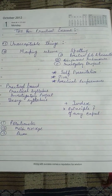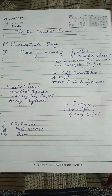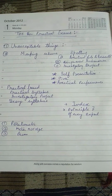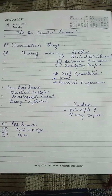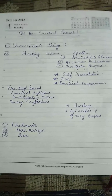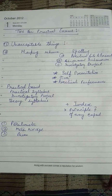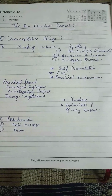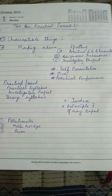Secondly, your practical file has to be properly checked. It has to be properly covered. Wrap your file nicely with a brown cover. Moreover, it should be properly labeled, and the name slip should be properly mentioned in it. And very important, you should check your practical file, it has to be checked by your internal examiner. Get it properly checked by your school teacher before going for a practical board exam.